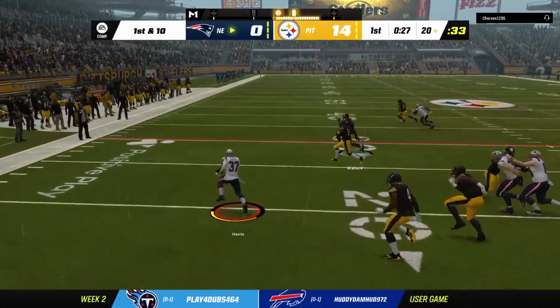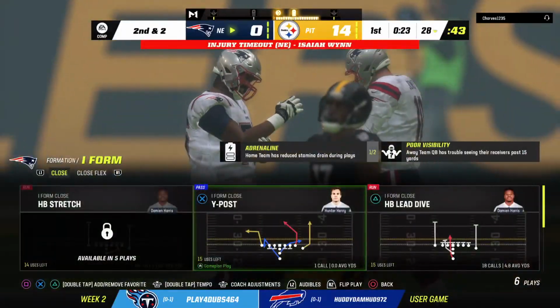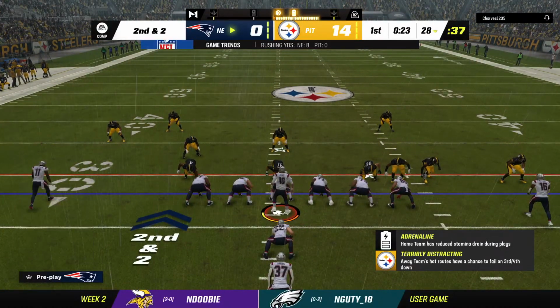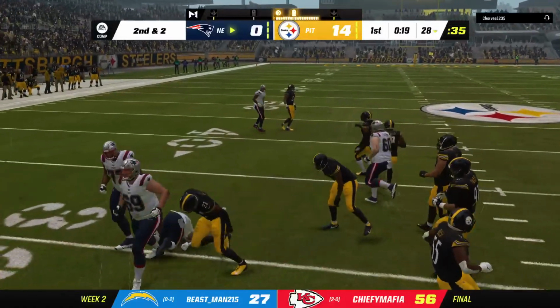Harris starts the drive on the ground. And they'll get 8 out of this before being stopped at the 28. I'd say it's pretty good strategy. If you throw interceptions on back-to-back drives, let's see if the running backs can handle the ball a little bit, get things going. And also, you motivate your offensive line. I think they're in the mood to fire out and hit someone.